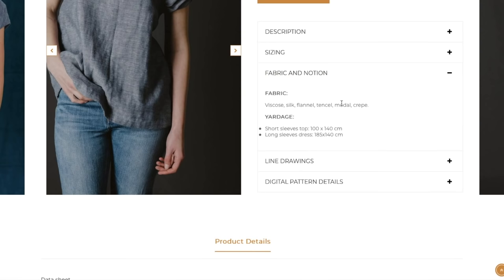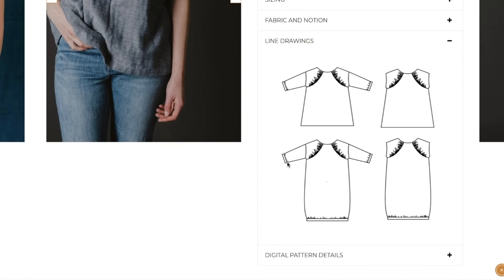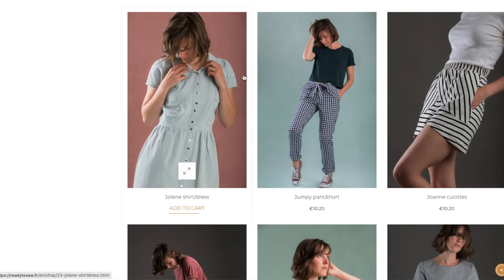So here's your fabric requirements. Line drawings are like so. I love that shoulder detail. Again, not complicated, not hard to do, but really, really elevated and elegant. I feel like tucked into some high-waisted black pants, come on, you'd look like a million bucks.